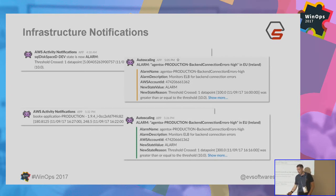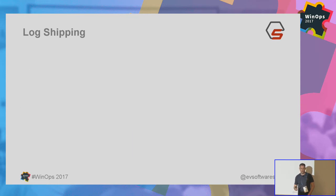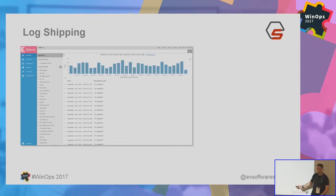So there's one final piece that we also wanted, which was log shipping. One of the problems that we initially had was all of our logs were on these servers. That compounds the issue when we've got dynamic instances, and so I constantly have to go into the AWS console, find out how to log onto the machine and get the log out. No, it doesn't work. So log shipping.